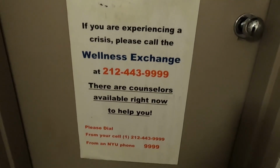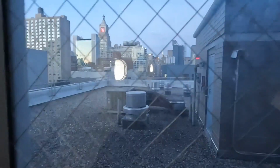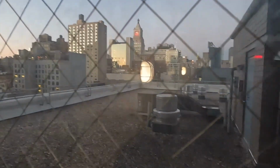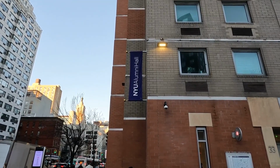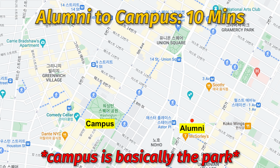So now you might be wondering, well, this dorm is pretty basic and just like the others. Why is it so expensive? Again, part of the reason is that everyone gets to live alone here without a roommate, which is a big win. But in my opinion, Alumni isn't expensive because of what's inside the building, but rather what's outside. Location-wise, Alumni is at a pretty good place on the intersection of 3rd Avenue and 9th Street, making the walk to campus less than 10 minutes.